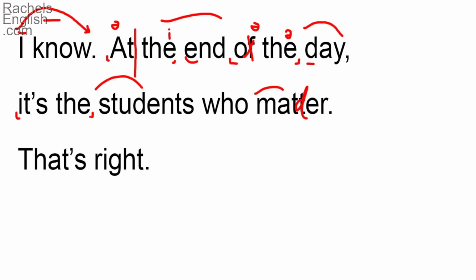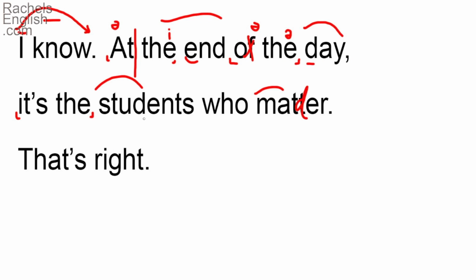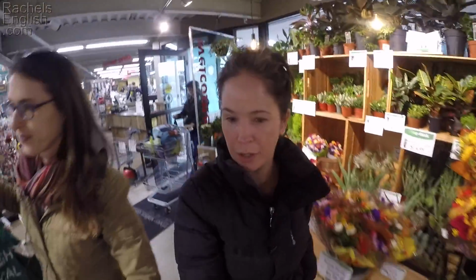Then these two syllables more quickly. Ma, another little stretch. It's the students who matter. Smooth change in intonation with peaks on the stressed syllables. It's the students who matter.